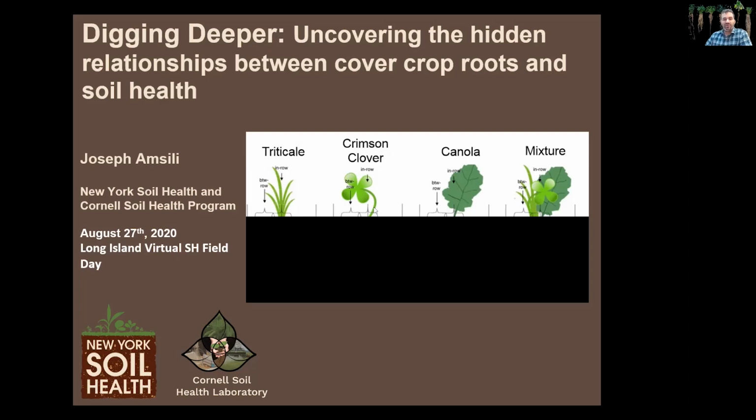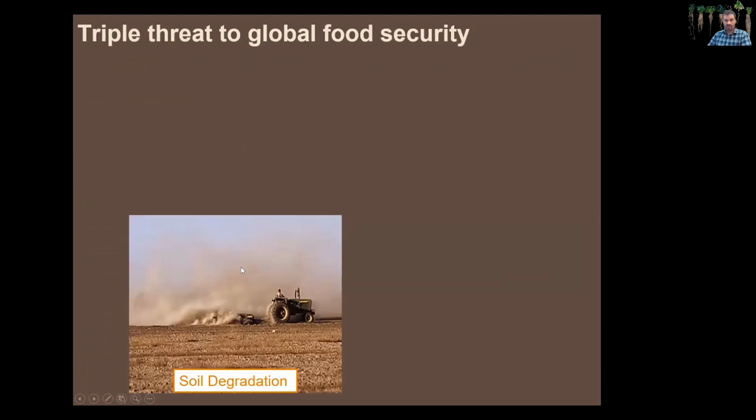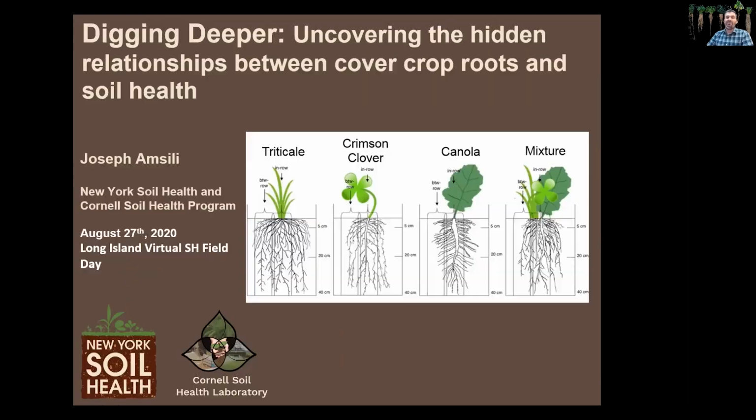And as anyone who's done root work knows, it's really hard. So the purpose of this presentation is really to unlock the black box of cover crop root traits.